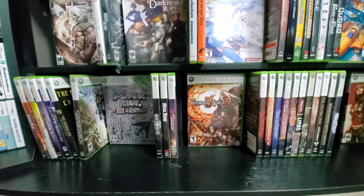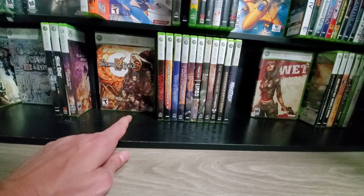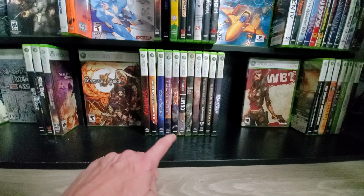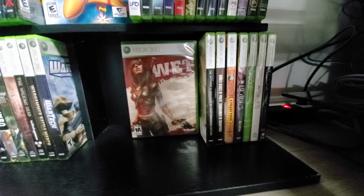Spectral Force 3, another Atlas release, so you know what that means. Splatterhouse. In case you haven't played it, guys, this is a reboot of the Splatterhouse series, but it has the original Splatterhouse 1, 2, and 3 hidden in it as unlockables. Tornado Outbreak, which is a really interesting game. It's like Katamari, but you play as a tornado. And then Wet, which I never actually got to. I think I got that new when it came out, and I still haven't played it yet.